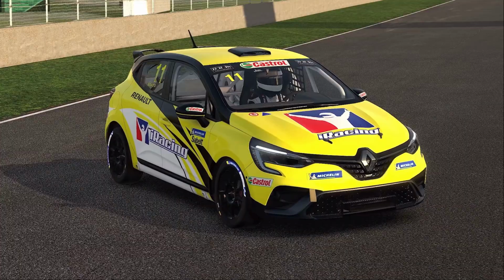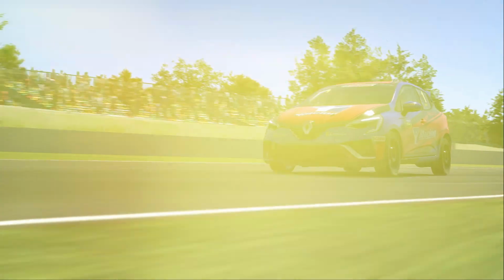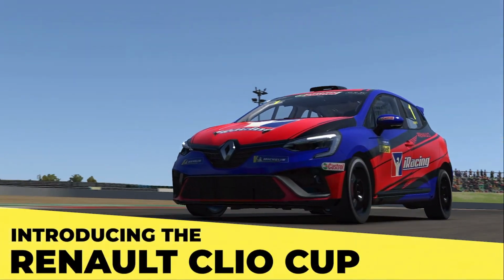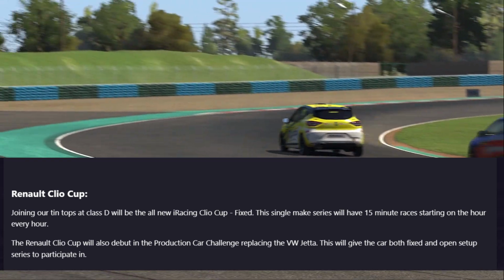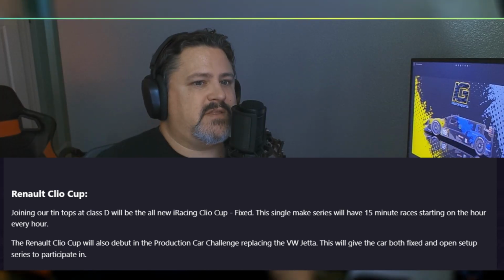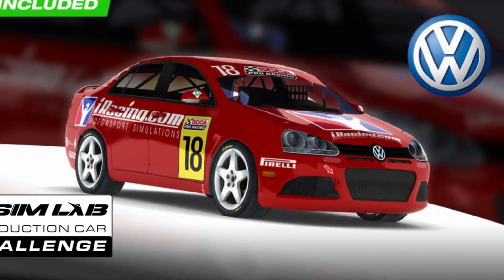And the last of the officially announced new cars coming to the service, we have on the tin top side of road racing a new paid car joining: the Renault Clio. For those unfamiliar, especially from the States, where I've never heard of it personally, it's a front-wheel drive, high-performance hatchback car produced by Renault. Now, this will be a D-Class series called the Clio Cup Fixed, which will be a 15-minute race on the hour every hour. It will also be replacing the Volkswagen Jetta in the Production Car Challenge.